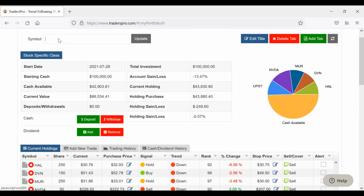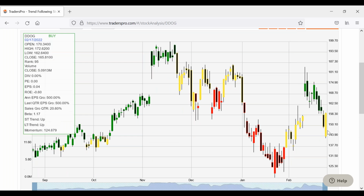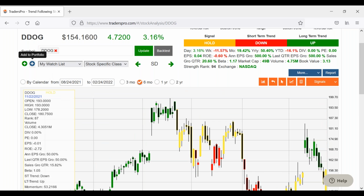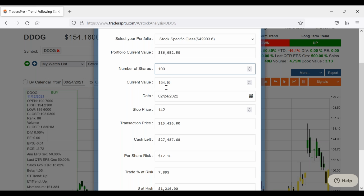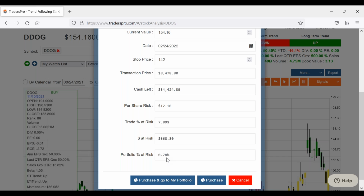All right, next one, Datadog. Stop below today's low, so about 142. I always just start with 100 shares and I adjust it from there, but that would be 15,000 in this. We've got to go about half that. About 60, 60 is too much. 55 is right there. So our portfolio risk on this one is less than 1. We're actually risking less on this one, so it's okay that we went a little over on the other one. Like I said, I'd like to keep that between 1 and 1.5.